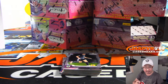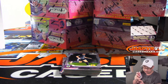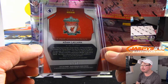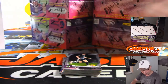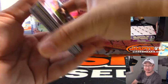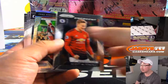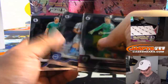Who's got my club? Jim Morin with Liverpool. Nice. And that is 42 out of 50. Pretty good player. I feel like health has always been an issue for Adam Lallana. Can't stay fit. When he's fit, pretty good. There's Divock Origi, nice player for Liverpool.